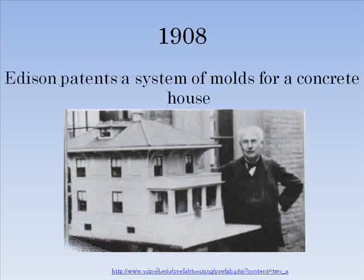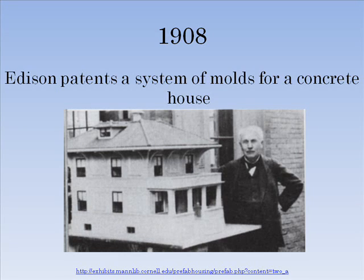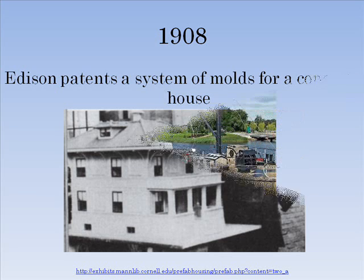In 1908, Thomas Edison patents a system of cast iron molds for a monolithic concrete house that forms walls, floors, stairways, roof, bath and laundry tubs, and conduits for electric and water service in one single casting operation.